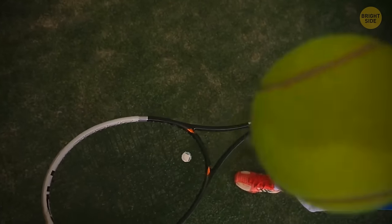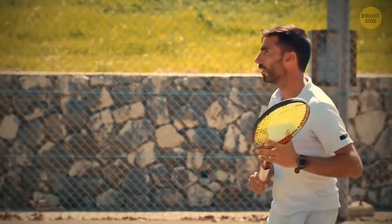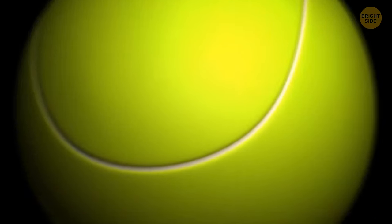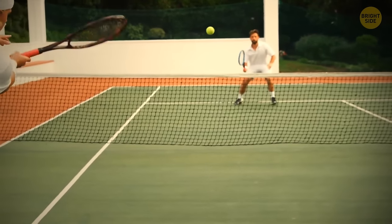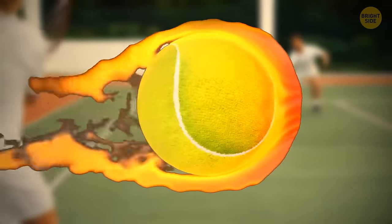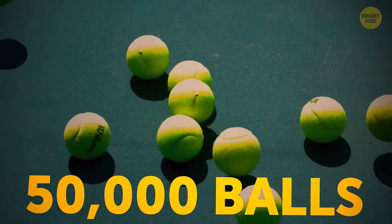Tennis balls in Wimbledon must be kept at a perfect temperature to ensure they bounce at a consistent level. They're stored at 68 degrees Fahrenheit, so they're cold enough that the molecules inside the ball shrink, ensuring they bounce lower. Then, they're continuously swapped throughout a match as they expand by being hit too much, becoming too bouncy. Wimbledon goes through 50,000 tennis balls each year.